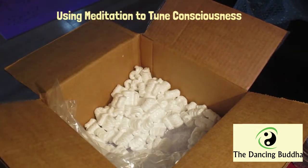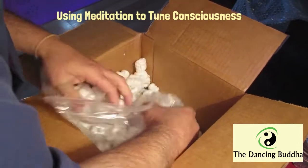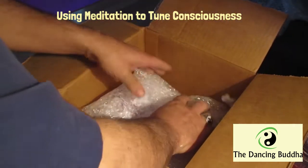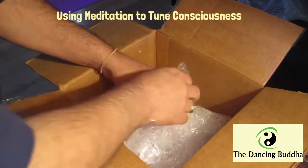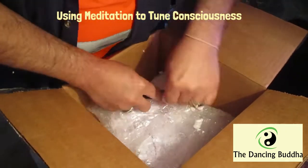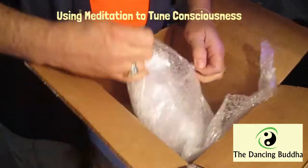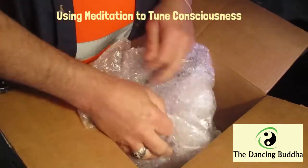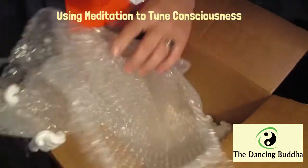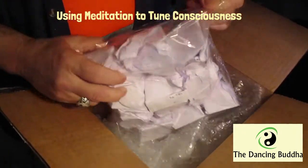I thought I bought some Orgonites. I don't usually buy Orgonites. But they had some. And okay. Now we're getting somewhere. These are supposed to be handmade.